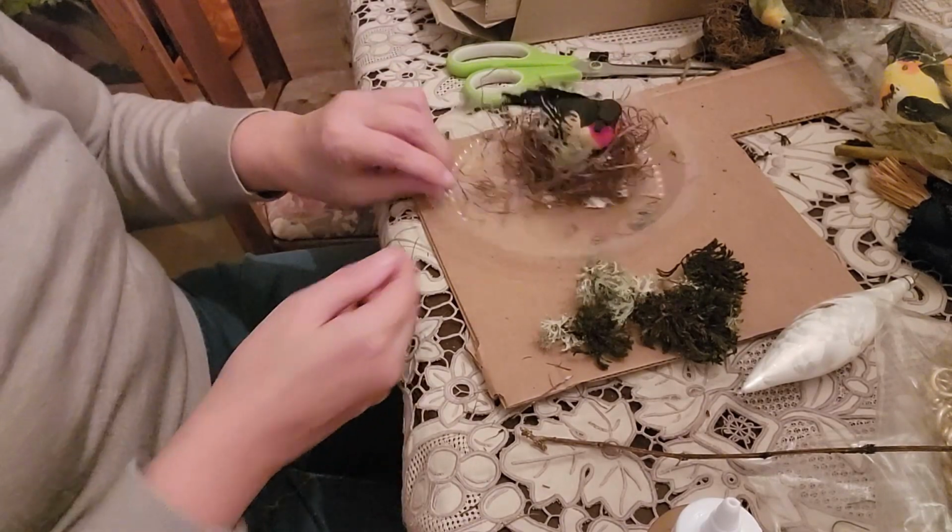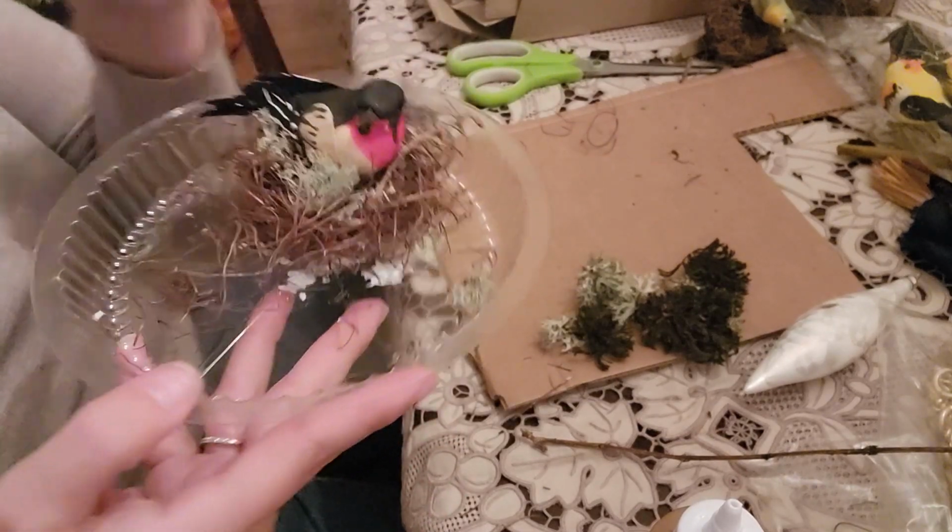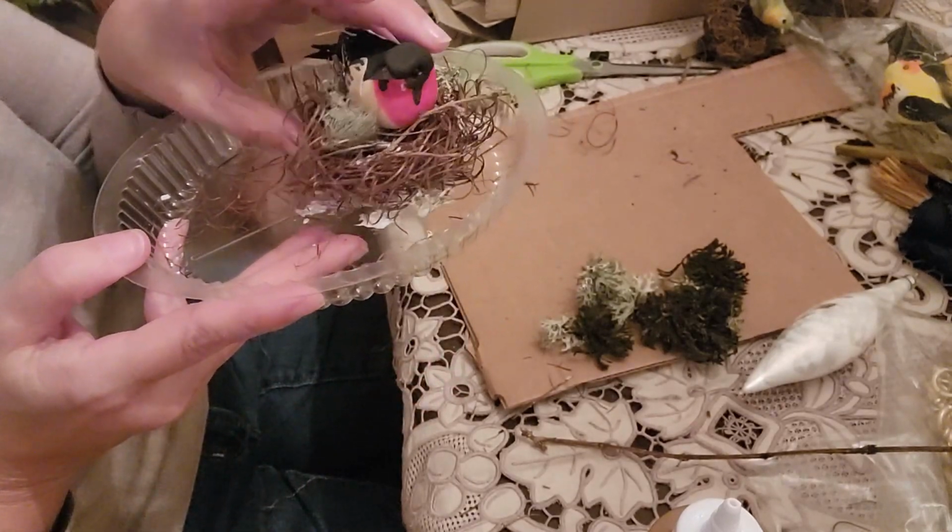I love him. Here, I'm going to put him up close to you. But I do love these birds. I have loved these birds for a while. So there you go. A little bird nest for your Christmas tree.